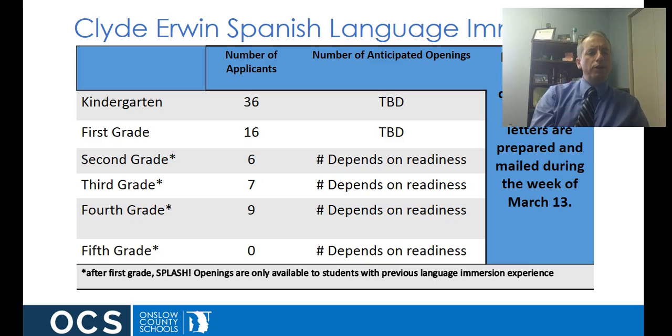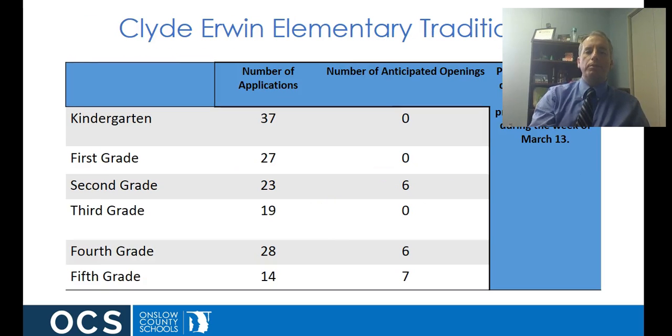So one thing to know when it comes to the Spanish language immersion is that kindergarten, 1st grade, kids can more or less enter there either grade, but once we get up to 2nd grade, because kids are coming in with so much Spanish background knowledge at that point, those spaces, although the applicants are there, it really depends on their readiness. So those folks will generally do an interview with a teacher at the school to make sure that their Spanish is at least up to the level or close enough that they won't feel behind a lot. Then when we look at Clyde Irwin Traditional, this one again is still very much up in the air.